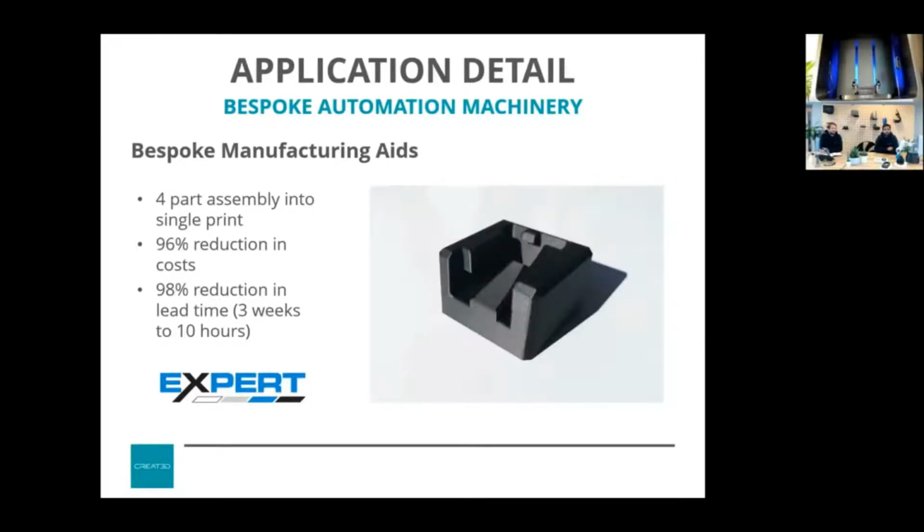And again, they fully integrated additive manufacturing into their manufacturing process. They have around 5 or 6 3D printers now that sit amongst their CNC machines and other machining capabilities. This part here is just a simple jig. By printing this, they saved, I think that's around 96%. So it was around £300 to machine the part. It costs about £10 to print it.